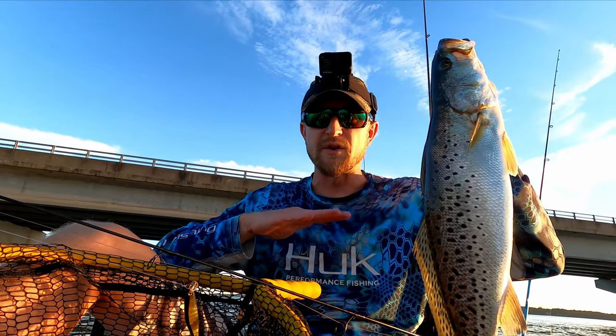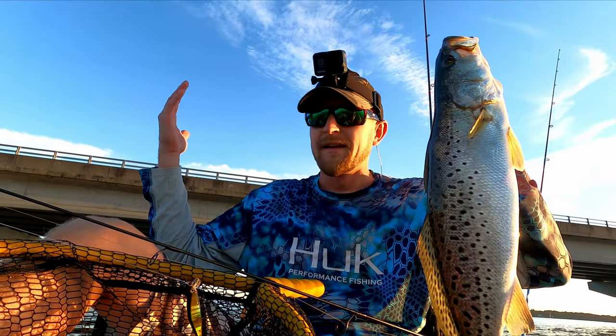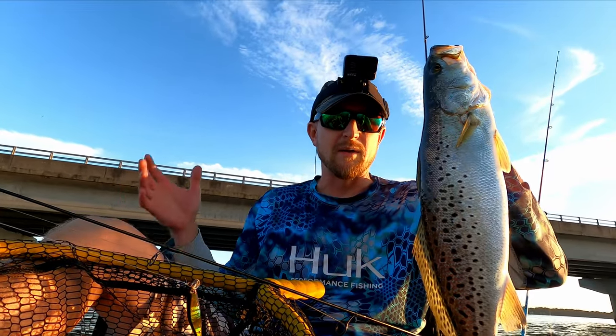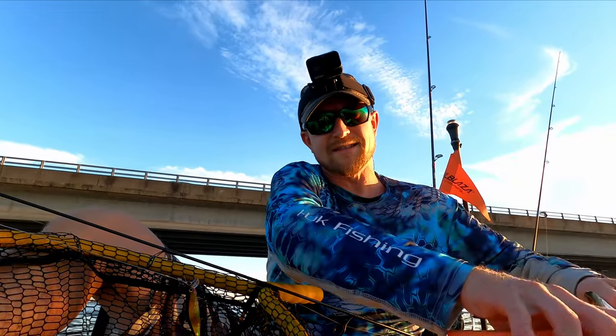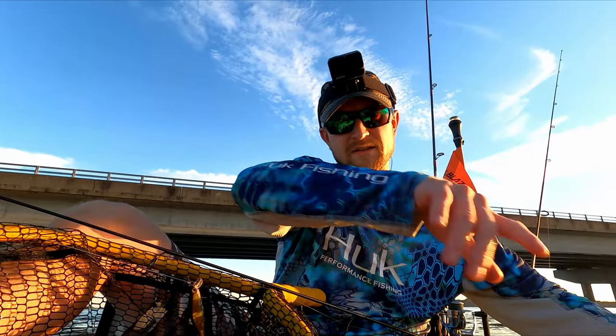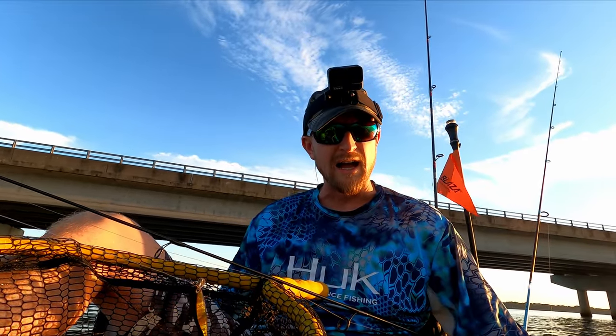We're gonna keep this one for dinner. The rest I'm gonna let go, but we're in for an awesome night. 5 minutes in, and I still got an hour. We're gonna slay them. I'm gonna keep my first one, and the rest all letting go. Tomorrow after black drum and sheepshead and moorhead, I might do a live on that one.